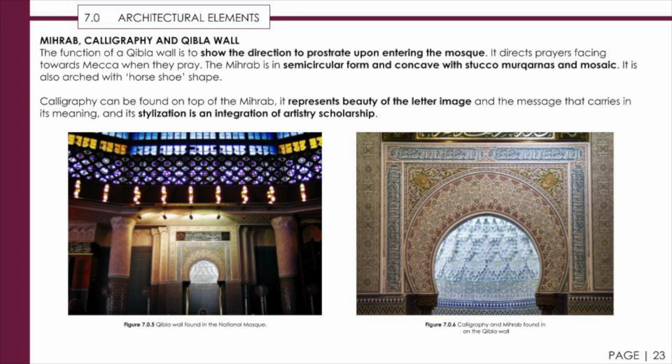Mihrab, calligraphy, and Qibla wall. The function of a Qibla wall is to show the direction to prostrate upon entering the mosque. It directs worshippers facing towards Mecca when they pray. The mihrab is in semicircular form and concave with stucco, muqarnas, and mosaic. It is also arched with a horseshoe shape.